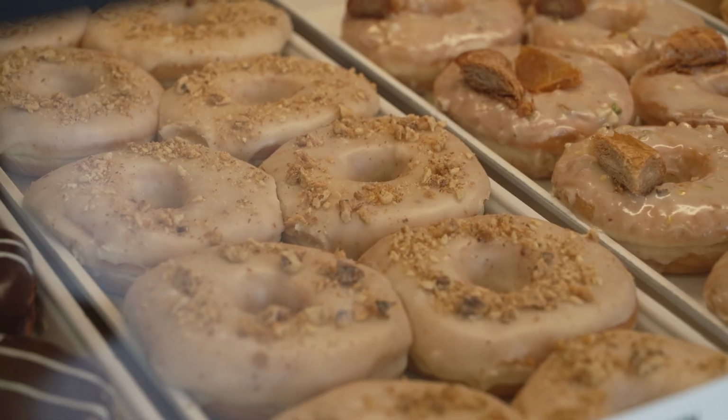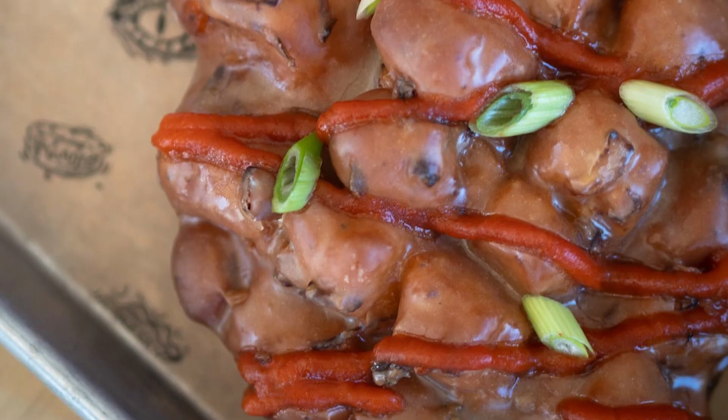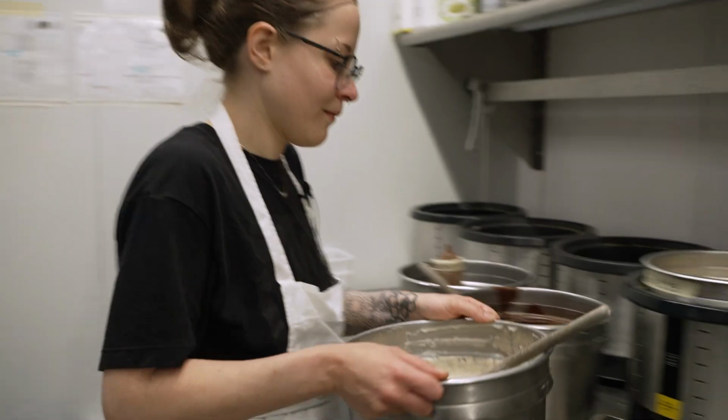Pearl, what's your favorite donut that you make here? It'd be a very close call, I'd say, between the brown butter walnut, super buttery and nice, and the kimchi fritter, which is a little bit unconventional. Kimchi? Yes, kimchi fritter. You get all of the flavors, even a little bit of green onion on top. Don't knock it till you try it. It is quite good. That's the most interesting donut I've ever heard, but I'm gonna take your advice and not knock it till I try it, so I will have to try those a little bit later when I come back.